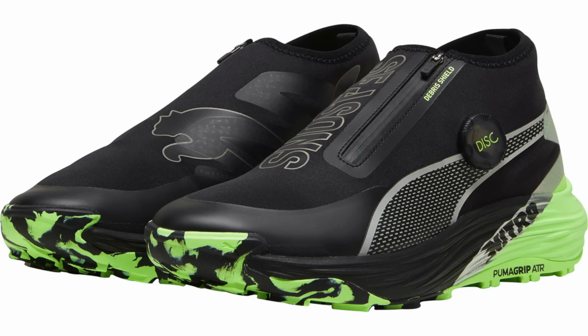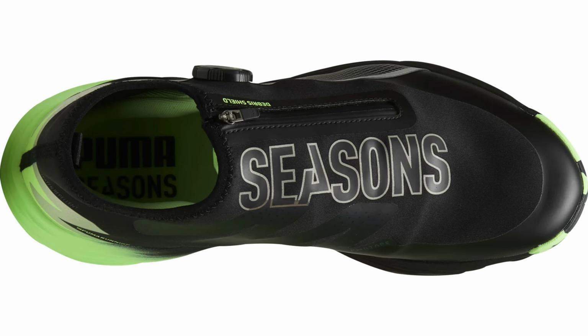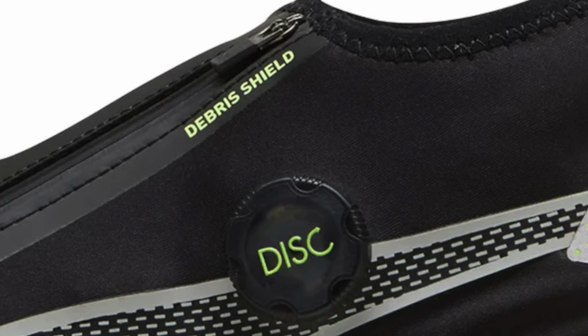First up today, the VOYAGE Nitro 3 from PUMA. This is part of their Seasons collection, and you can tell that because it says it right on the top. Brings back memories for me of the mid-90s here, with the inclusion of the disc lacing system. My good buddy Crazy Horse had a pair of PUMA discs back in the early 90s, and he's immortalized as the coolest man alive because of that.